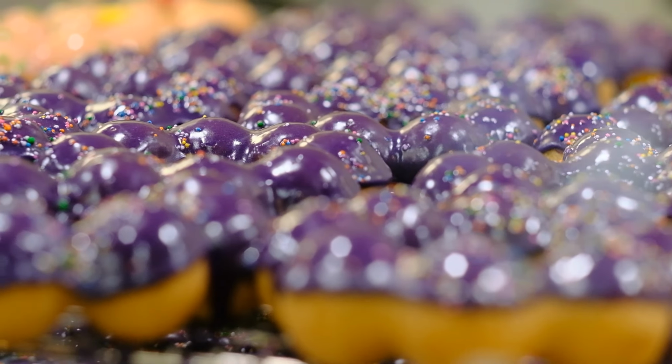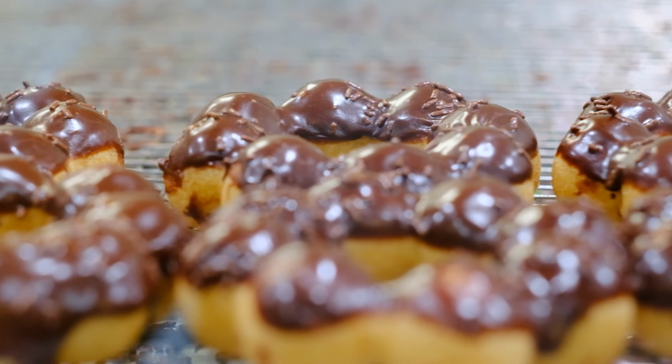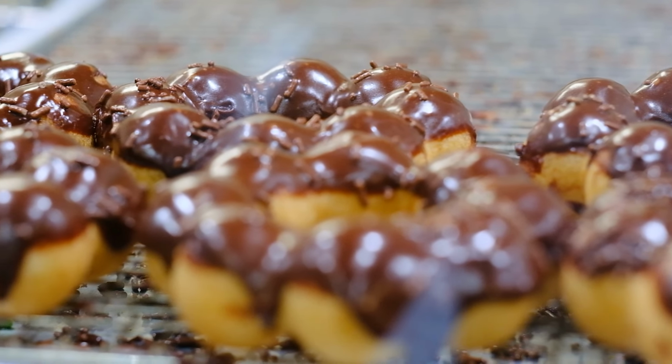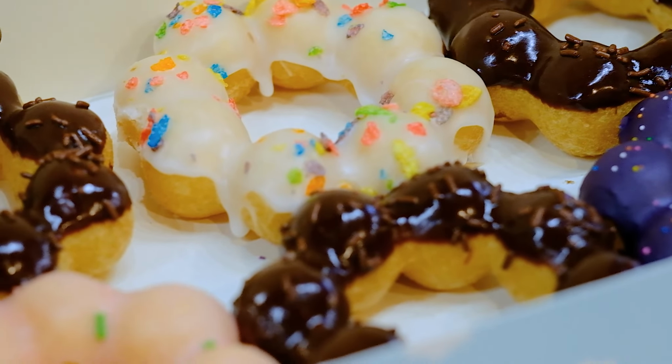Other flavors I've enjoyed are the taro with the purple frosting, a straight chocolate frosting with the chocolate drizzle, as well as a strawberry frosting with fruity pebbles. If you're in the Stone Oak area, make sure to check out Mochinut right here on the corner of Stone Oak Parkway and Huebner Road. Get as many Mochinuts as you can and definitely check out their rice dogs.